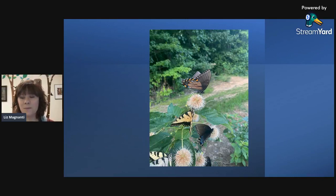And this was really, really cool. So going down the path, I came across what's called a button bush, and it's a native plant. And it was just covered with swallowtail butterflies. I've never seen anything like it. I counted at least 20 tiger swallowtail butterflies on this. And what I really liked about it is because when we talk about tiger swallowtail butterflies, usually they're the bright yellow with the stripes, but the females can also have a black morph. And that's what this is right here.